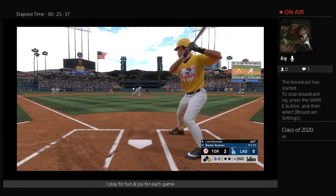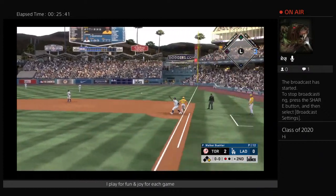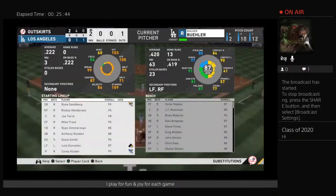Into the box now, Luis Gonzalez, as he rips it on the ground to second. To second for one, relay throw, but it'll be too late as he's well safe at first.